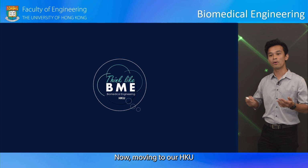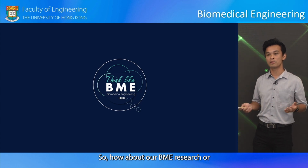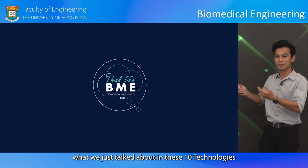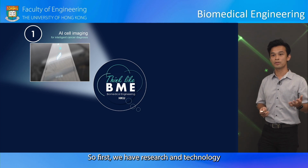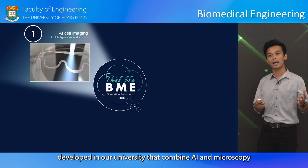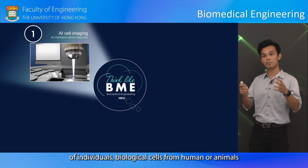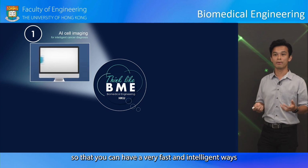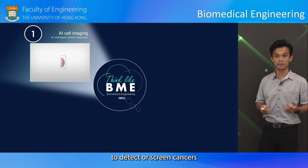Now moving to our Hong Kong U, how would our BME research and developments align with these 10 technologies? Let me give you some examples. First, we have research and technology developed in our university that combine AI and microscopy, so that you can take pictures of biological cells from humans or animals, and have a very fast and intelligent way to detect or screen cancers.